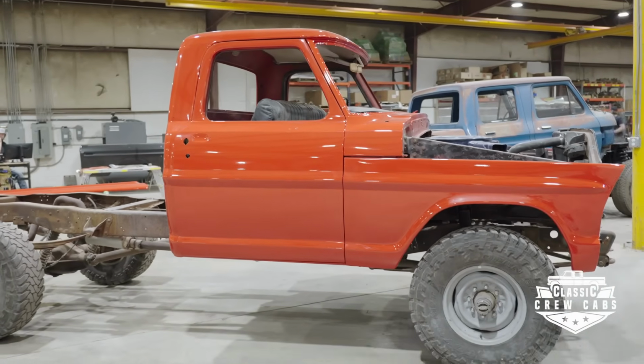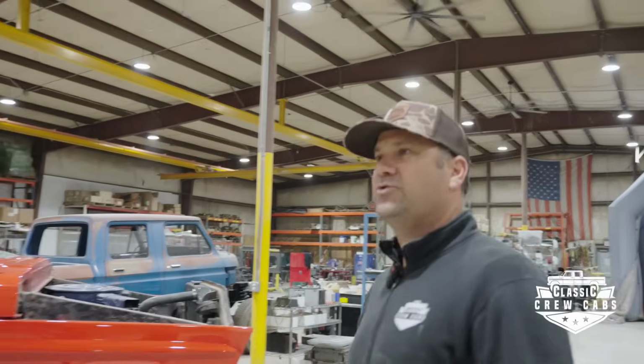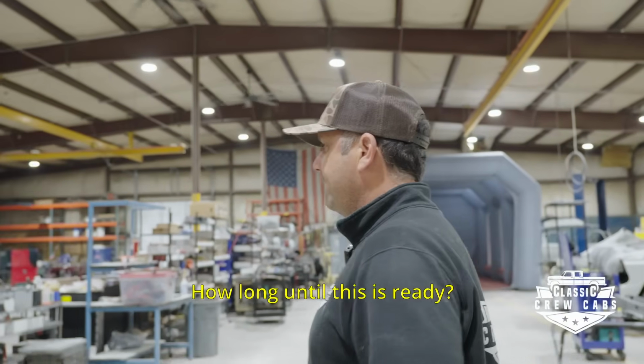It's kind of like you're in your trim and your molding and your paint when you're building a house, right? We're almost there on this thing. So it runs and drives. How long until this is ready? You know, depending on how much labor I could put at it, this could be done in a couple days, but I've got 18 other builds going on, so we've got to stretch the labor thin.